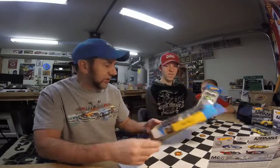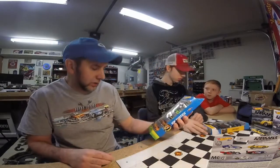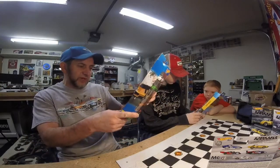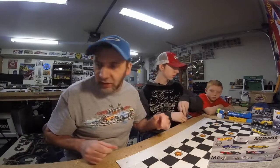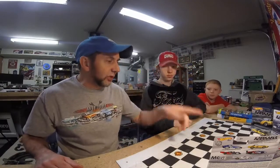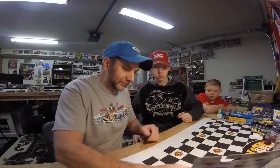And then he also sent the car meet 5-pack, which I already have. So the boys are going to divide those up, and then the Hot Wheels exotic set, I think this is from last year, from 2017. The boys are going to divide these up between the 2 of them, and we're going to take a look at these cars. Elijah's not opening his yet, but I'm opening mine. So we'll look at his carded and we'll look at mine open. We'll start with car number 1.